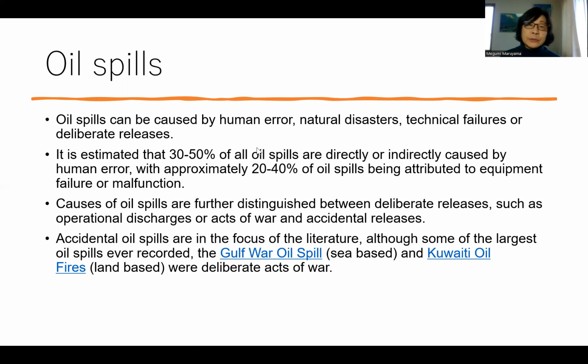Causes of oil spills are further distinguished between deliberate releases, such as operational discharges or acts of war, and accidental releases. Accidental oil spills are the focus of the literature, although some of the largest oil spills ever recorded, the Gulf War oil spill, which is sea-based, and the Kuwaiti oil fires, land-based, were deliberate acts of war.